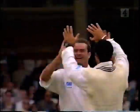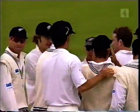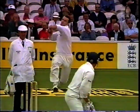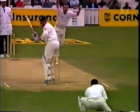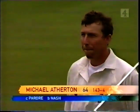He's given it, looked as though it might have been a bottom edge. Just had Atherton playing for the pull shot. It was a bit quicker than Nash's normal speed. He's normally up around about 80 miles an hour, and this was 85, and that has hurried Atherton into the stroke and found the edge. Vital for New Zealand. Unlucky for England and Michael Atherton. 143 for 4, England.